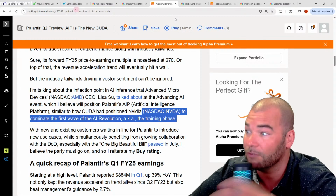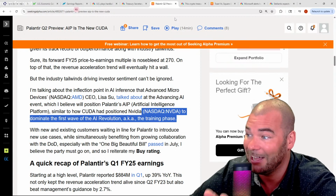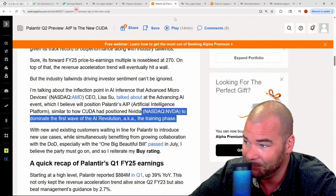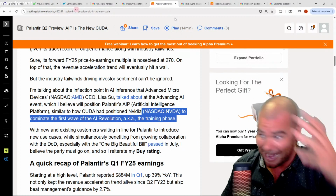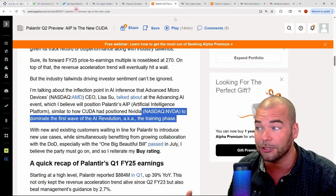Think about it. If the government, the Department of Defense, wants their technology and their software, that means a lot of businesses want it too, right? And I have a feeling this is exactly why. So again, if the deceleration on an earnings call happens and the stock gaps down or drops because of valuation concerns, hey, that would probably create some good buying opportunities, right?